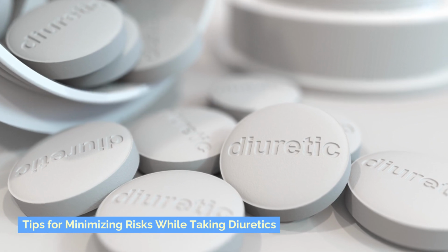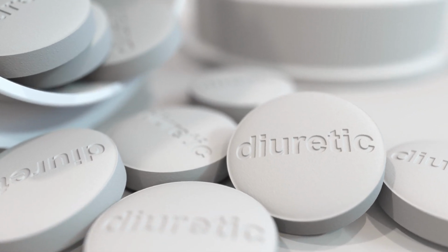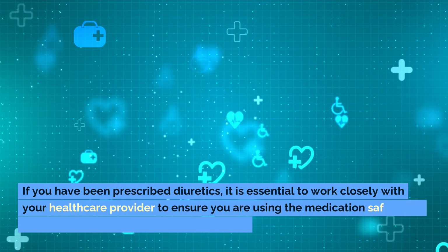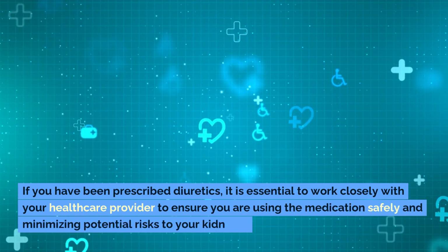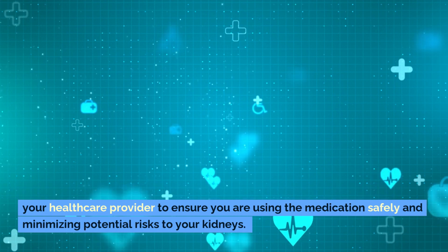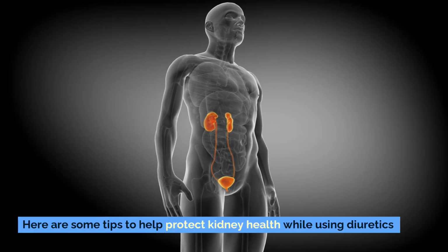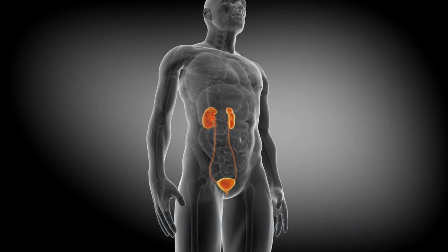Tips for minimizing risks while taking diuretics. If you have been prescribed diuretics, it is essential to work closely with your healthcare provider to ensure you are using the medication safely and minimizing potential risks to your kidneys. Here are some tips to help protect kidney health while using diuretics.